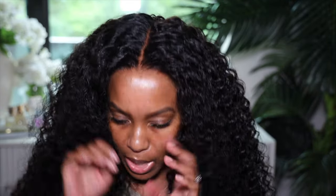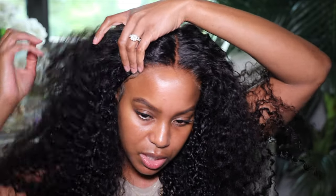The lace has been cut. Let me tell you something, friend. You don't need to glue this down. You could be done at this point, but for my wigs, I like to gel down or spray down my wigs. So I'm gonna use either a gel or a spray, depending on what type of mood I'm in. And I think I'm gonna start with the spray and maybe go over it with the gel, with the Wig Dealer gel.